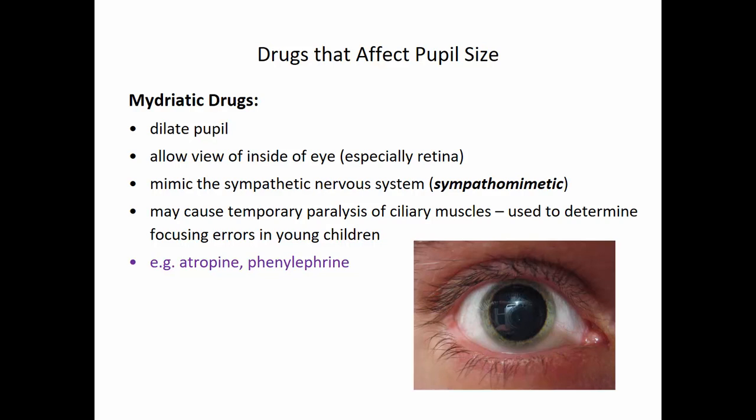Sometimes they can cause temporary paralysis of the ciliary muscles, which is the muscles attached to our lens. And so this can help with determining focusing areas in young children that can't read the eye charts. Some good examples of mydriatic drugs are atropine or phenylephrine. So these are drugs that act just like our sympathetic nervous system.